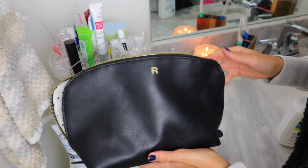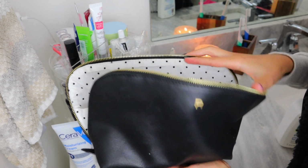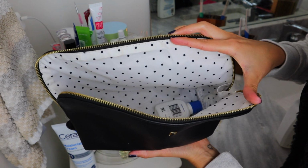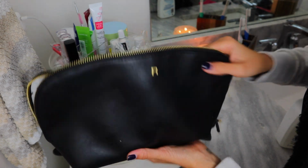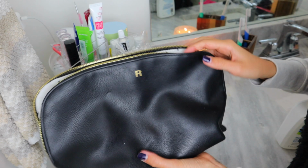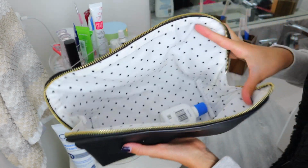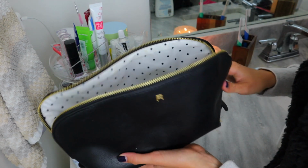Also, our travel bags, Reed and I both have one of these with an R on them for Reed and Rudi. They're kind of feminine, but we got two of them from our wedding registry. I'll leave the link down below. I got them on Zola. I can't remember the exact store that it was, but it comes with a large size and a mini size, and I use the mini size for my travel makeup, so I'll show you that as well.